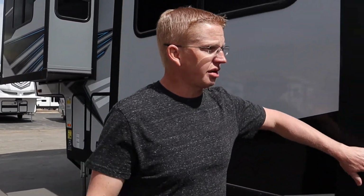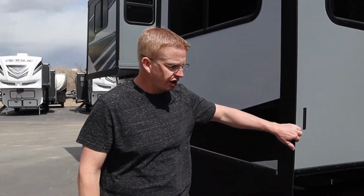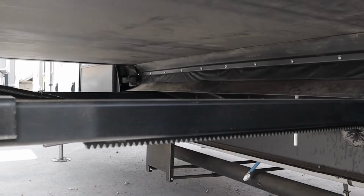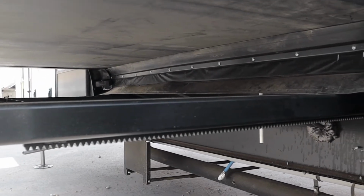As we come down the unit, right down here, we have our middle slide here in the kitchen area. It is on rack and pinion, which is nice. As I've said before, I always like rack and pinion. One thing that stands out to me is maybe these RV manufacturers are finally catching the hint that we don't want a bunch of China bombs.